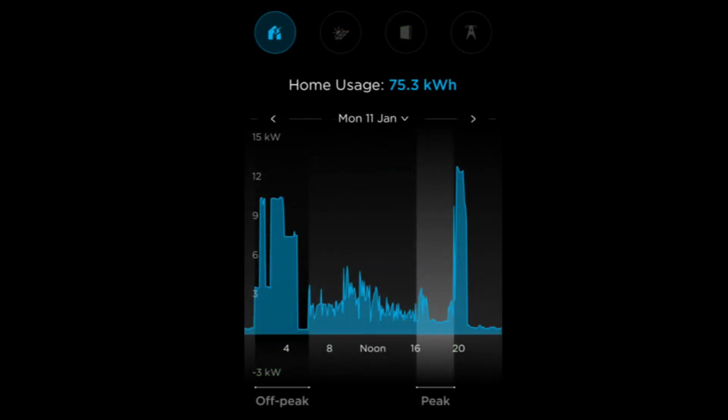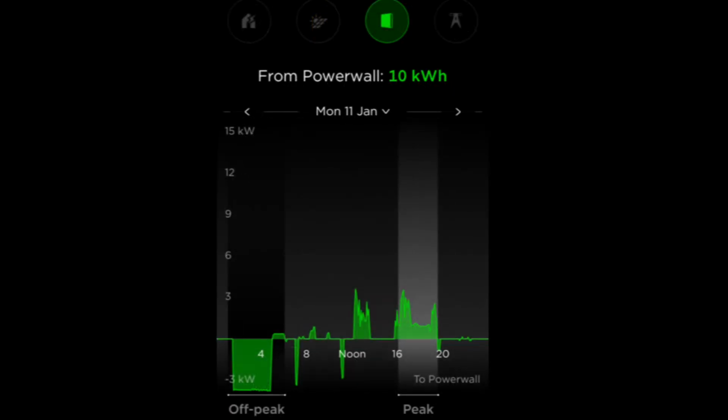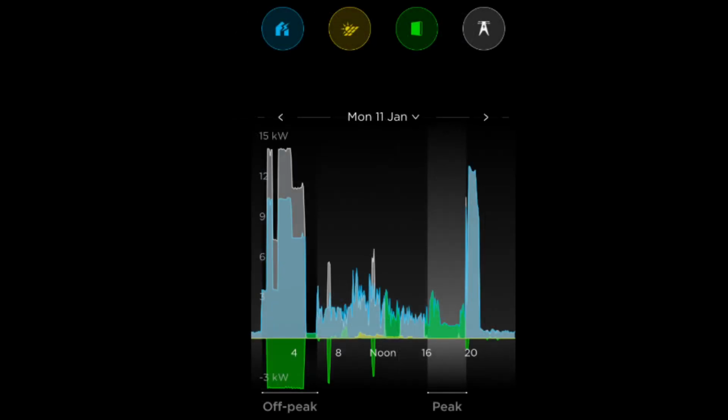On Monday the 11th of January we had a home usage of 75.3 kilowatt hours. We only generated 0.9 kilowatt hours from the solar. From the Tesla Powerwall we got 10 kilowatt hours, so not a great big turnaround on the Powerwall, and we pulled 78.9 kilowatt hours from the grid. We did some heavy car charging first thing in the morning, as well as the Powerwall and hot water charging.